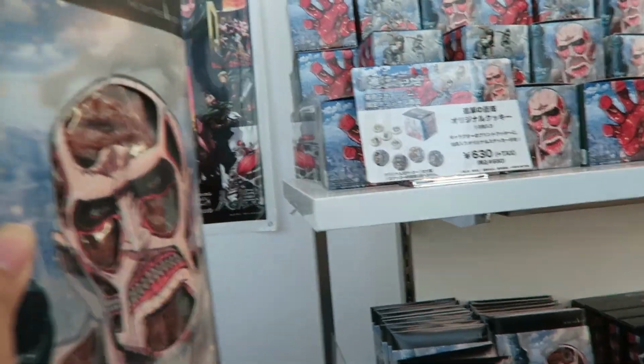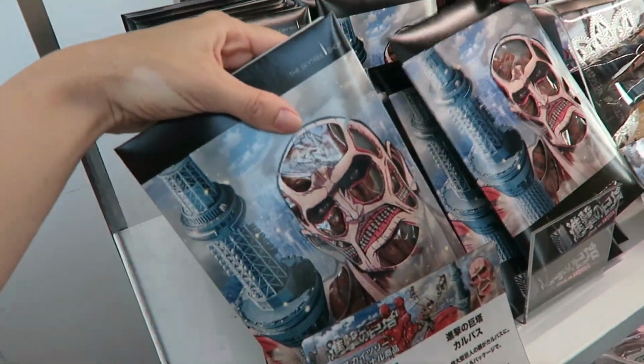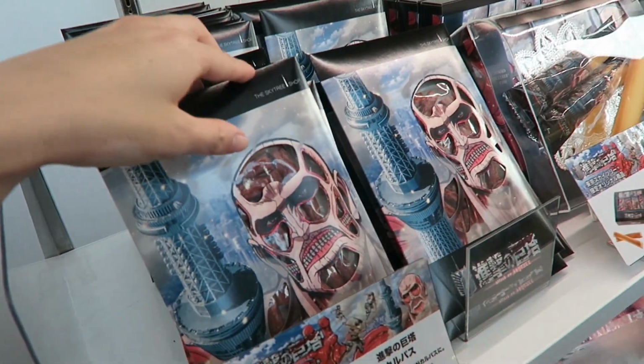Disgusting. That is so gross. It's like his flesh. That's pretty cool. And then, what are these? Hey, does that say steak cakey? Stick cake. Oh, Jesus Christ. That's ew. Ew.